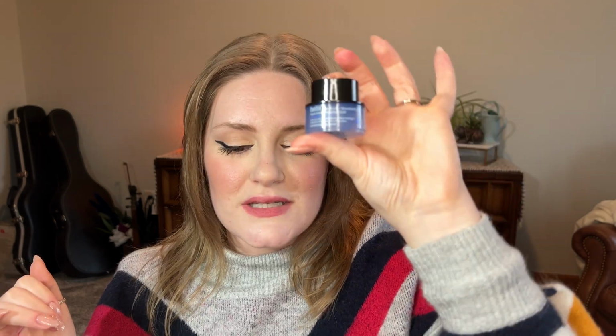The next one is a deluxe sample size from Belif. It's their Aqua Bomb Sleeping Mask. The Belif moisturizers are some of the only moisturizers I know without a doubt will never upset my skin, that I can use, that will heal my skin, hydrate my skin, but not cause any acne flare-ups. This came in a set. I don't know that I would ever repurchase just the sleeping mask.